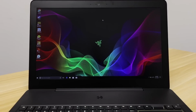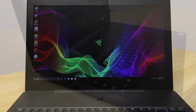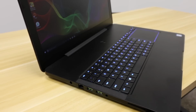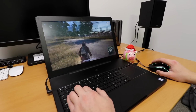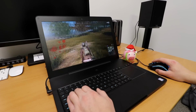Okay, so the Razer Blade Pro has a quad-core 7th generation Intel Core i7 CPU, 16 gigabytes of dual-channel RAM, which is upgradable, 256 gigabytes of storage in terms of a PCIe SSD, as well as a 2 terabyte hard drive. Okay, so talking about graphics, and obviously graphics are what matter most aside from the CPU itself, we have an NVIDIA GeForce 1060 GPU, which by the way is a GTX 10 series GPU, meaning it's up to 3 times more powerful than previous generations.